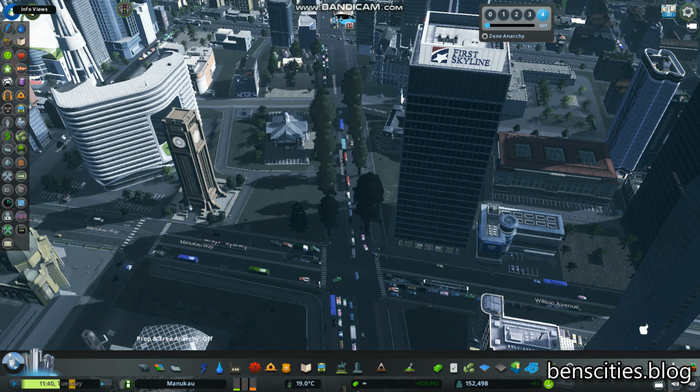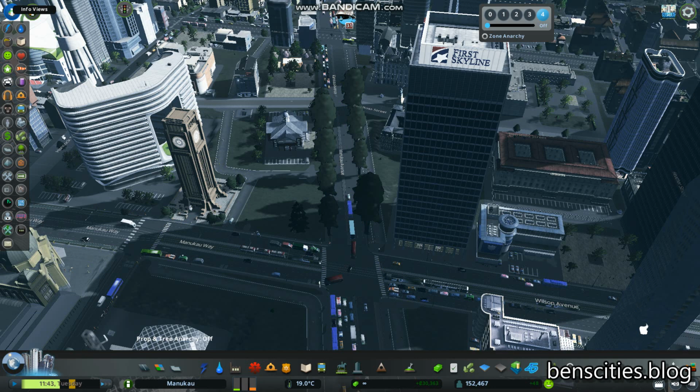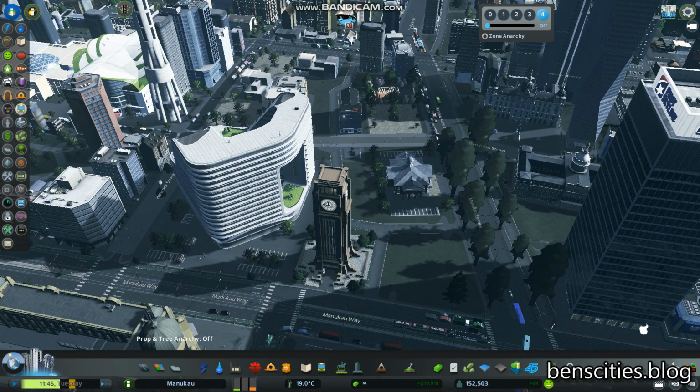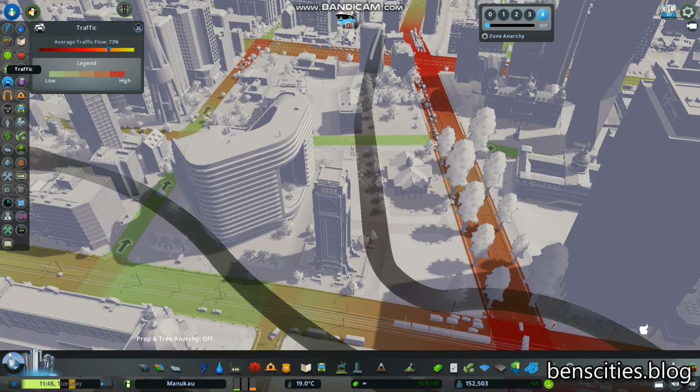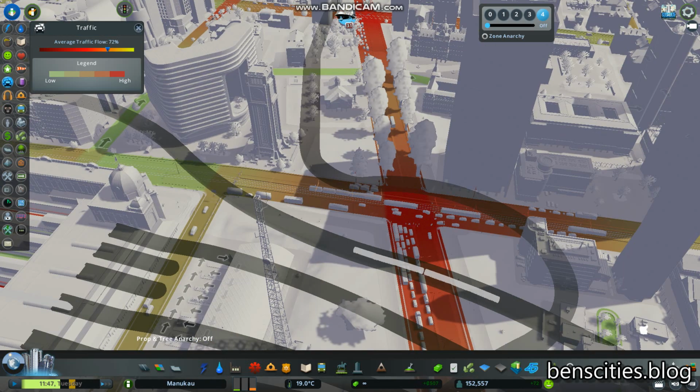Because if you intensify too quickly, you find your transport system doesn't cope, especially if you've done expansion and they're all still coming into an existing employment area that was not relieved by a satellite industrial complex or a metropolitan centre elsewhere. So in this case, our traffic is 73%. It's much better than it has been.